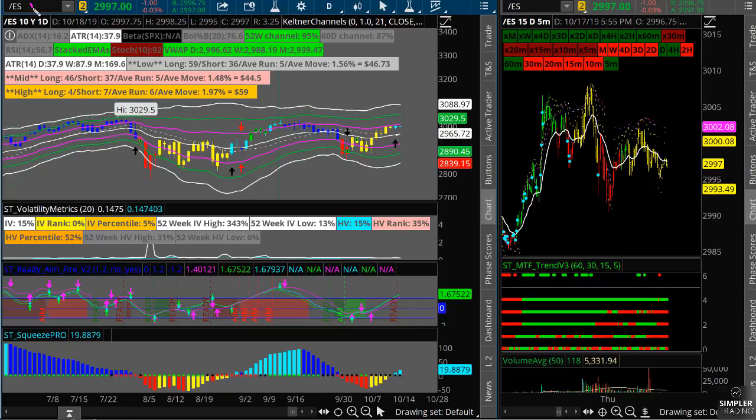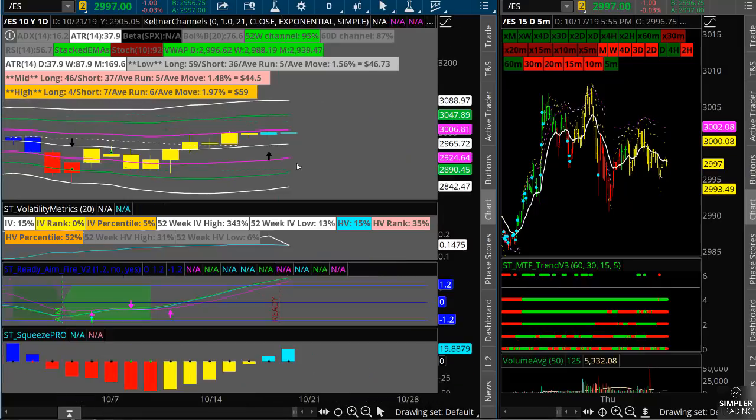So first off, you start off with the daily chart of the S&Ps, and I like to see where the 21 period moving average is, which is right now at 2965, and then +1 ATR and -1 ATR from that level. All right, and if we zoom in here, we'll get to see those levels. And you can see that's 3006 to the upside, and then 2924 to the downside.